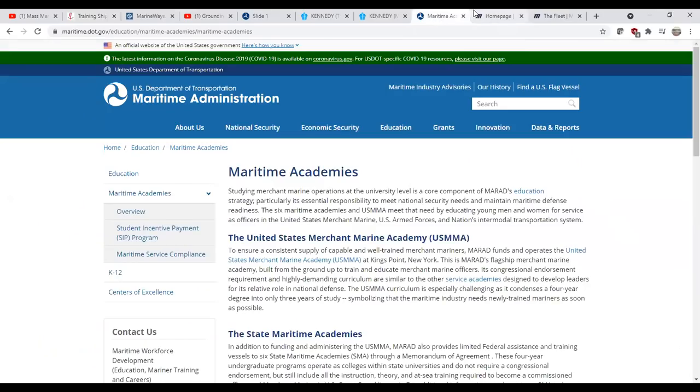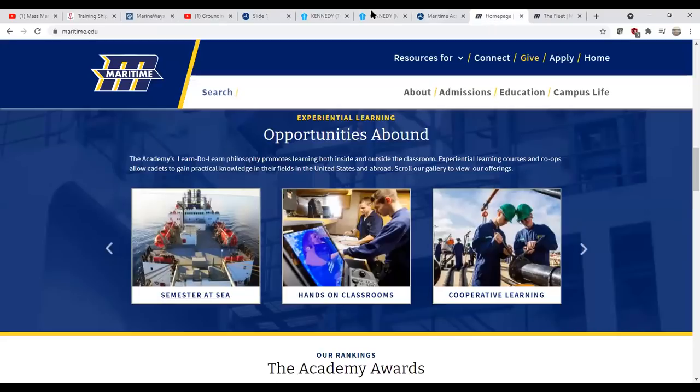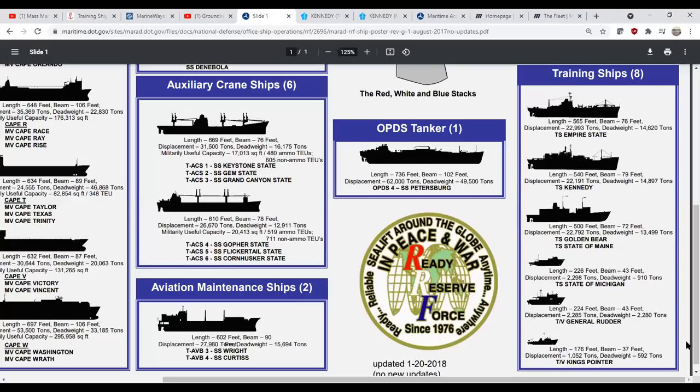This is from, let's see if I can pull this up here for you. There we go. This is the training ships of the different schools right here. This is from a Maritime Administration poster. The training ship Empire State is the training ship for the State University of New York Maritime College. Training ship Kennedy is the training ship for Massachusetts Maritime, although at this incident, she wasn't operated by the Massachusetts Maritime Academy. And we'll talk about that in a second. She was actually operating under Texas Maritime Academy.